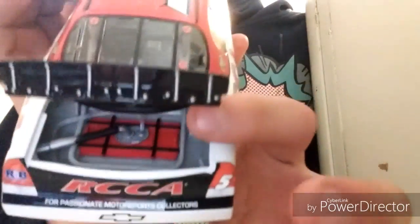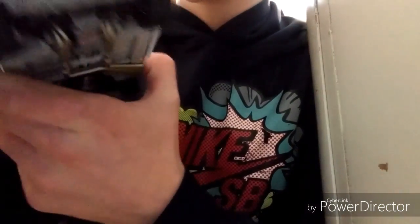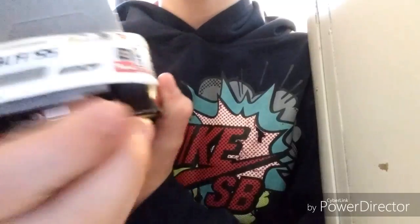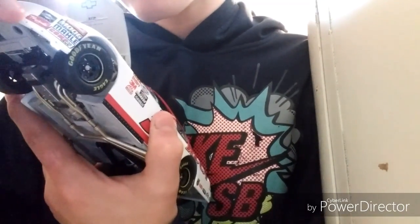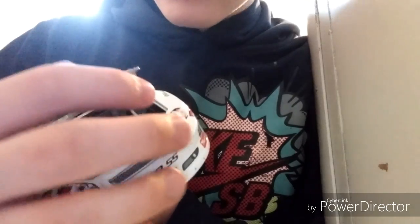There's the trunk, and that is the gas tank, and pretty decent engine. So there's the air filter, the engine, steering thing under the engine somewhere. There's actually a real hose in here. I have no clue. There's actually real wires and everything, but fake lights. I actually got it signed by him.